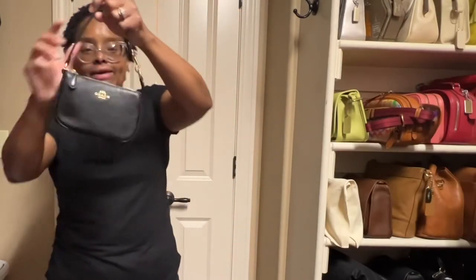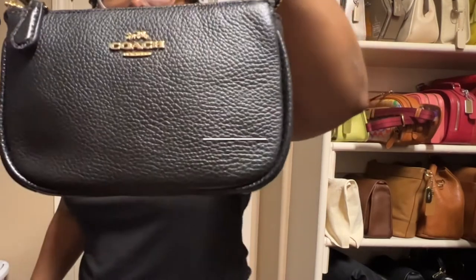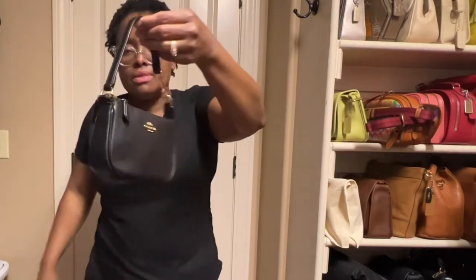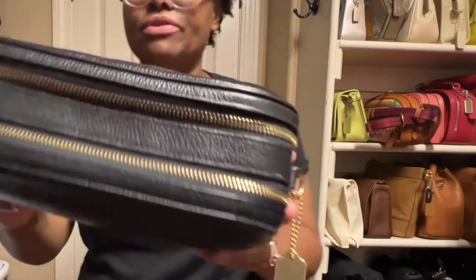As you can see, I have another Nolita 15 in the color black. Love my Nolita 15s. They are awesome. The leather is soft and great quality. Love it. This is my camera bag. I've had this one a few years.